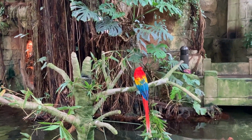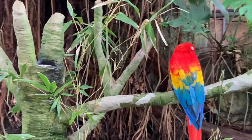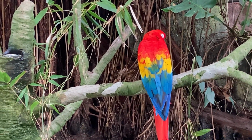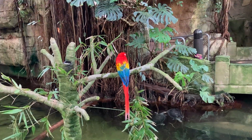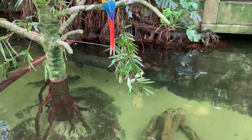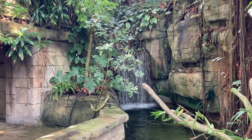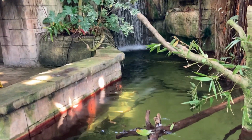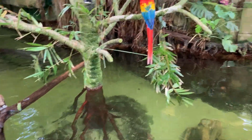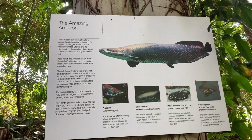Pretty bird. There's that big fish again. There's some huge turtles in there too. Got a nice little waterfall that keeps the water moving, keeps it aerated. And I'm sure it's very well regulated too for the fish. But it's just a gorgeous place. There you can see that big fish.